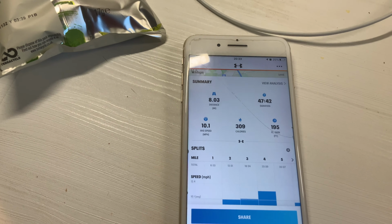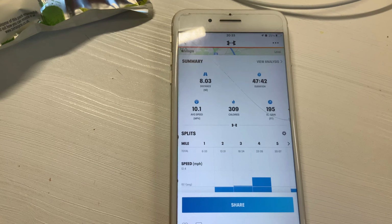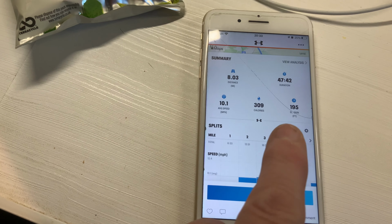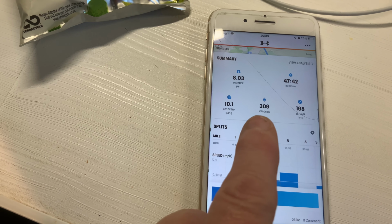And I'm also going to do another 24-hour fast now, so it's Wednesday evening, from now till probably Friday morning when I get weighed. I've just come back from my bike ride. I use an app called Map My Ride or Map My Walk. I only managed 8 miles, 47 minutes. It's quite slow today, but I burned 300 calories.